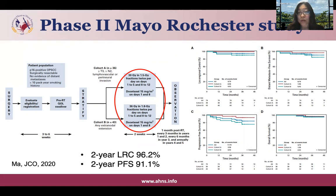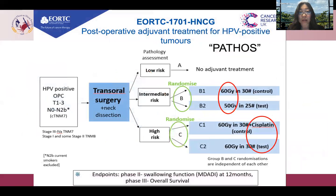This is another phase 2 from Mayo Rochester, and as you can see here, these patients after TORS received either 30 or 36 gray given twice a day, so that you can get it done faster and more aggressively with concurrent docetaxel chemotherapy. And the 2-year local regional control and PFS were very good in this study as well. This is now being conducted as a phase 3 by this institution.